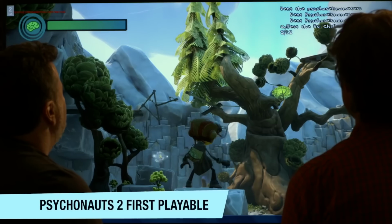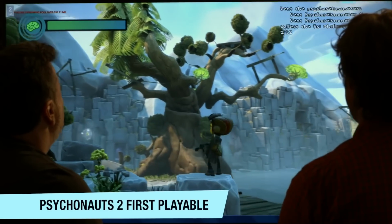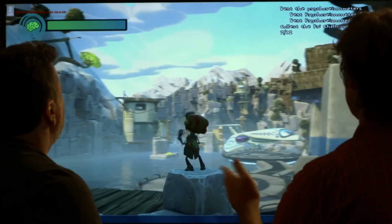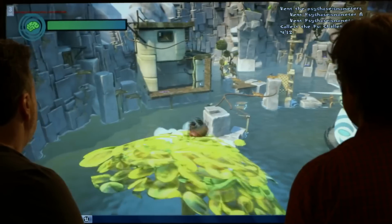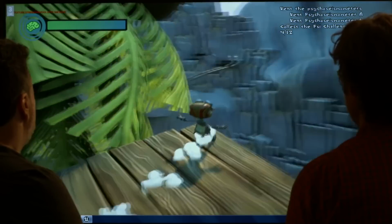Great. Let's talk about the game. How's the game going? The game's going really well. We showed off first playable in the last big update. Do people know what first playable is? First playable is the first time you can play the game and say, I played Psychonauts 2. It's a good version of the game as opposed to a big pile of mess, which is what we had up until then.